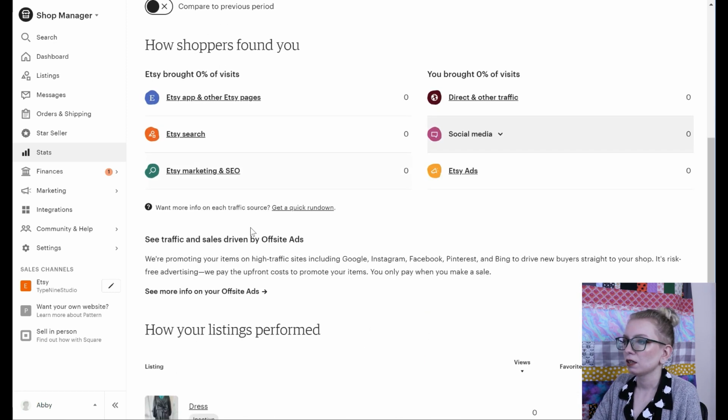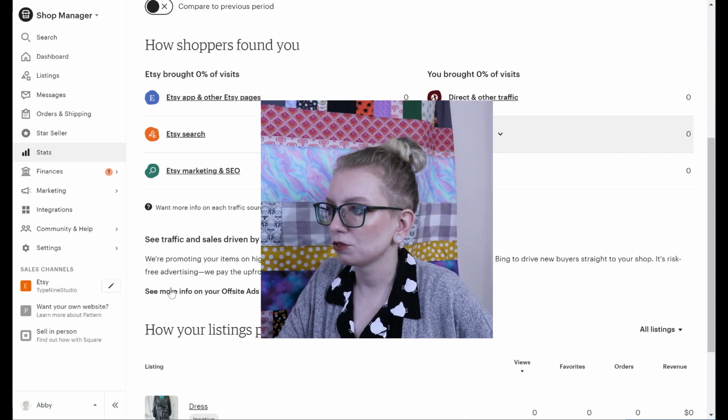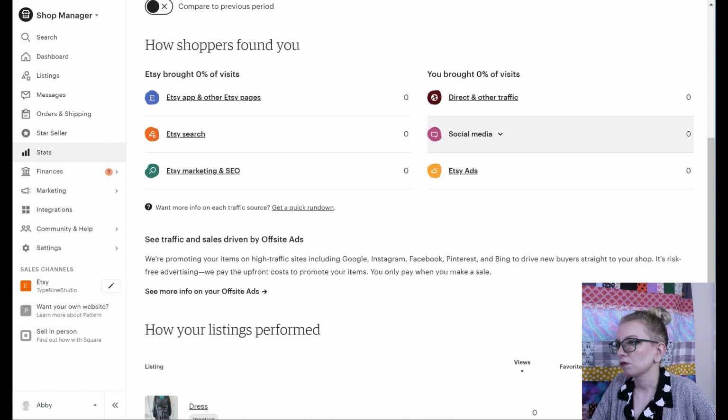Get with it. Okay, now this next section, I want you to pay attention. Okay, wake up if you're just listening here. The Offsite ads. So there are two types of ads on Etsy. I will explain these more in depth later on as well, but you will have your offsite ads and then you have this Etsy ads.